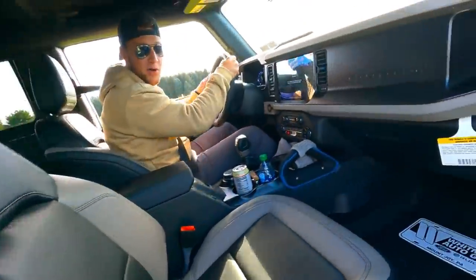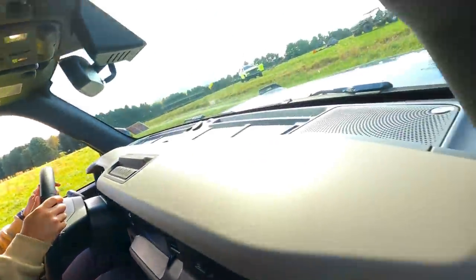Interior view. It was really smooth. One of these days you have to fail. No, dude. This was so smooth. One of these days we have to.